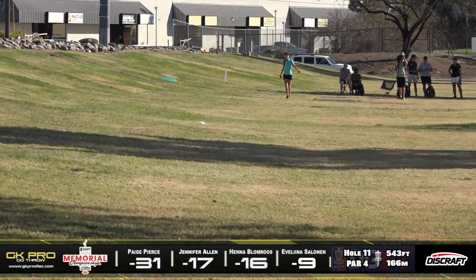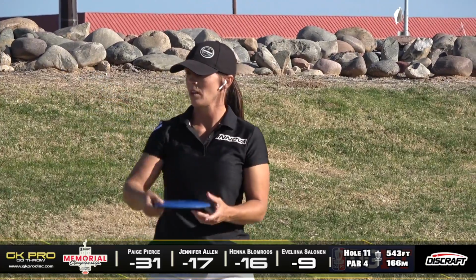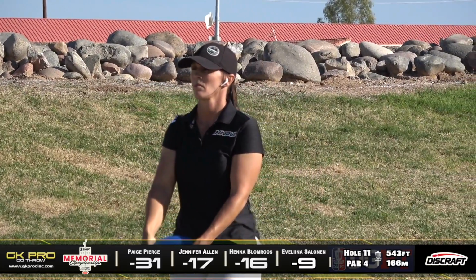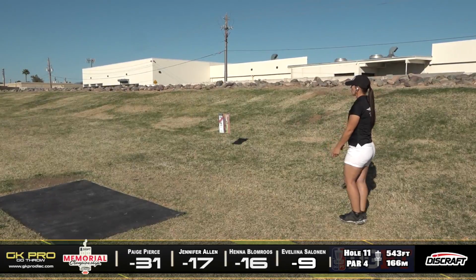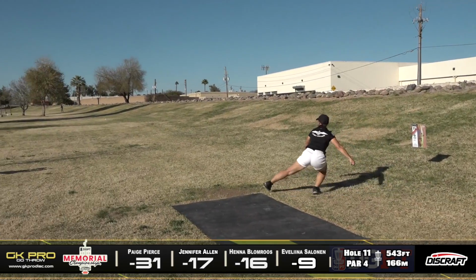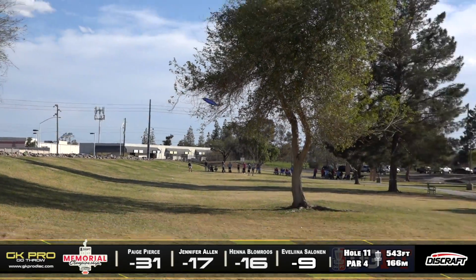Paige opting for a mid-range. That's her Tour Series buzz. Just trying to keep it straight, right in the middle of the fairway. I think it's a great play. Yeah, there's no reason to bite off a lot off this tee. We might see Jen trying to bite off a lot just because that's what she's good at, but there's no real reason to. You can throw two under 300-foot shots and easily get a birdie.